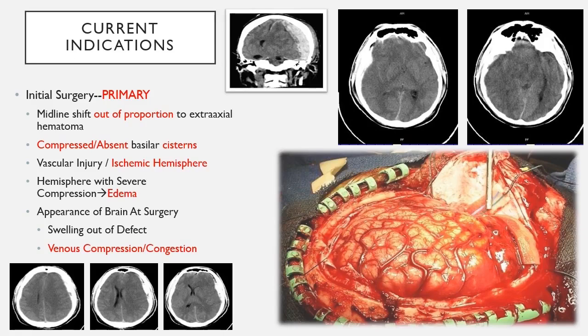The appearance of the hemisphere at surgery is another important consideration when making this decision. When the brain is swollen and extending significantly outside the confines of the cranium despite medical therapies, the bone flap should generally be left out. The swollen and hyperemic brain shown here is one such instance.